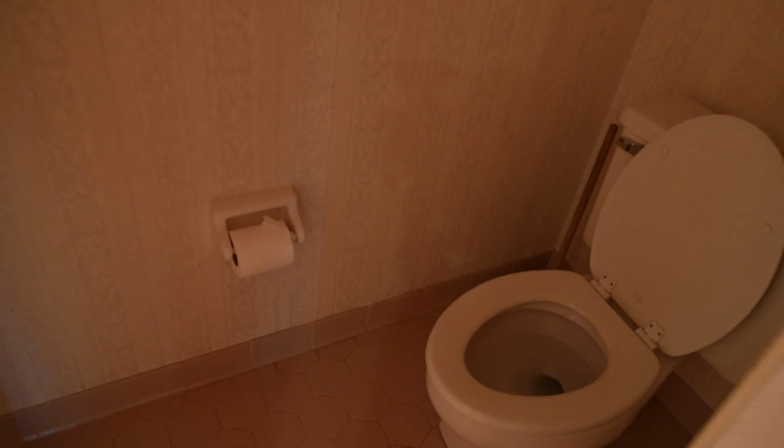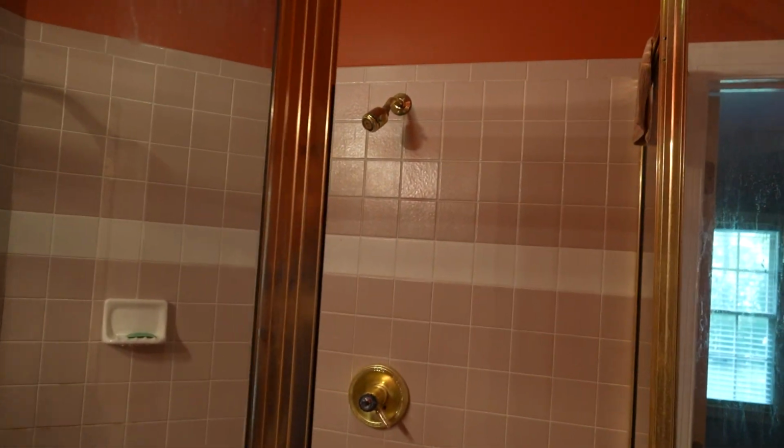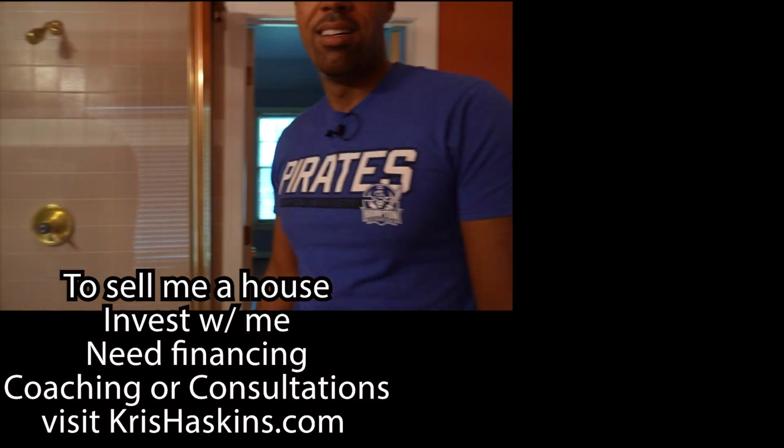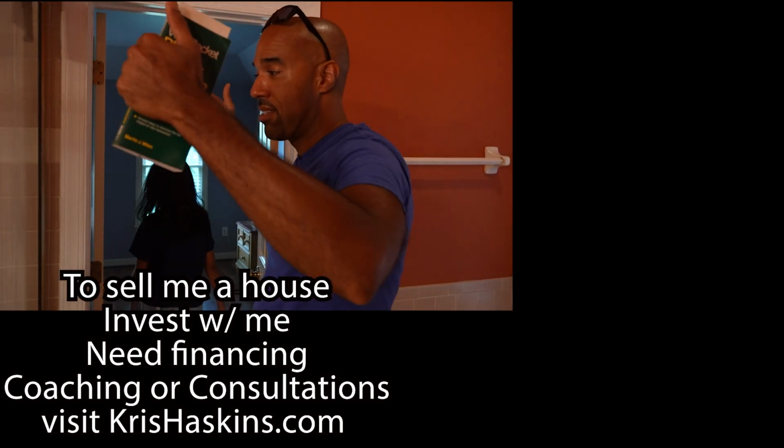Oh, okay. So this is the shower, isn't this cool? It's kind of nasty. Oh, we got 2 shower heads. 2 showers? Oh, I didn't notice that. One on each side. You can shower with someone, or you can have both of them on for yourself. I'd rather have both of them for myself. You could cut them both on and get shot on both sides.